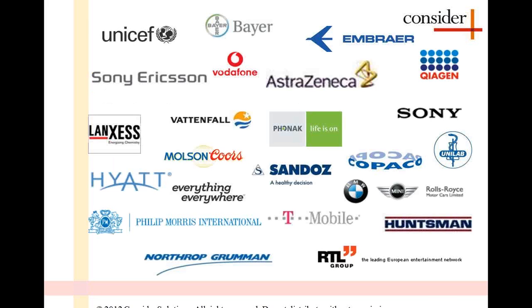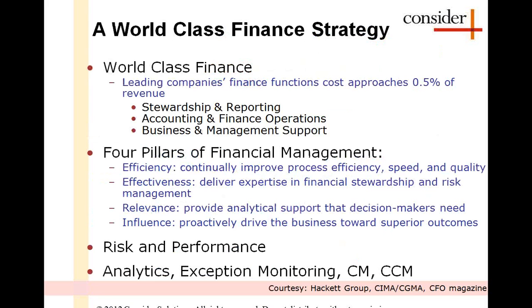So at Consider Solutions, we work with organizations around the world, traditionally in Europe, but more and more now in North America, and we now have clients in South America and Asia as well. So it shows things are taking off in the continuous monitoring world.